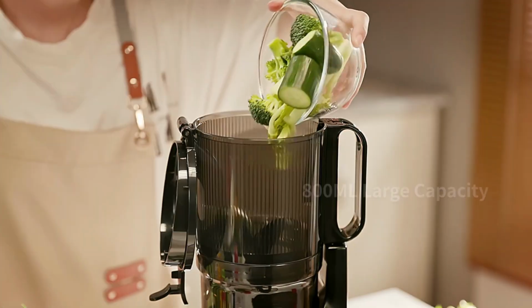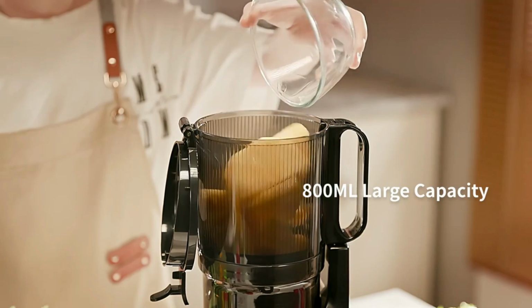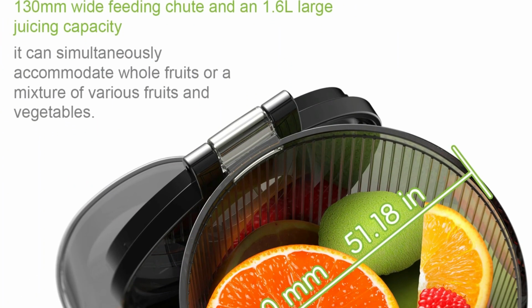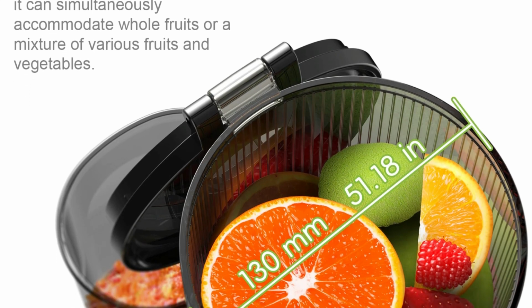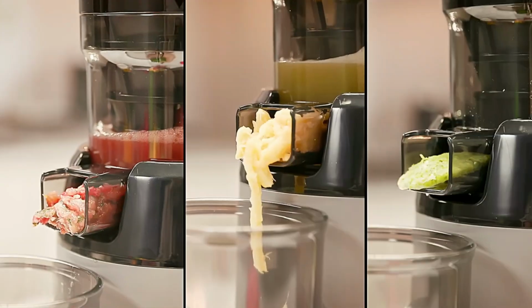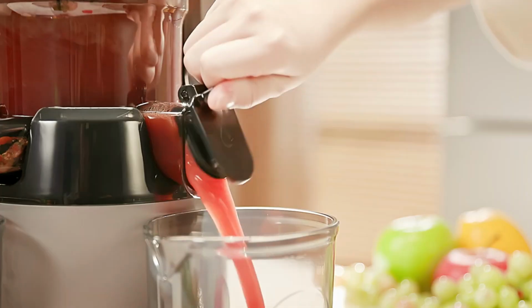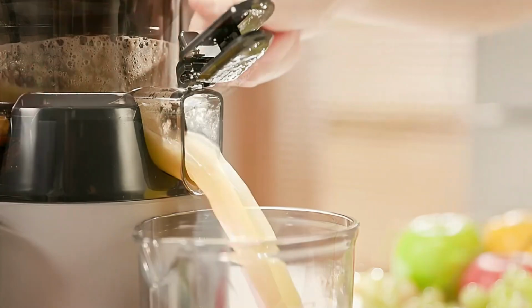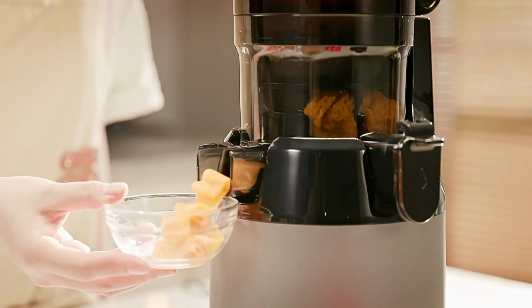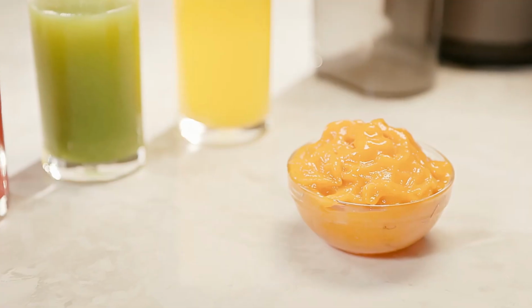Made from BPA-free materials, it offers a safe, wholesome juicing experience. The safety lid design and reverse function prevent blockages, enhancing smooth operation. Easy to assemble and clean, it fits seamlessly into daily routines. Perfect for making nutritious juices, this slow-masticating juicer boosts energy, supports wellness, and simplifies healthy living every day.